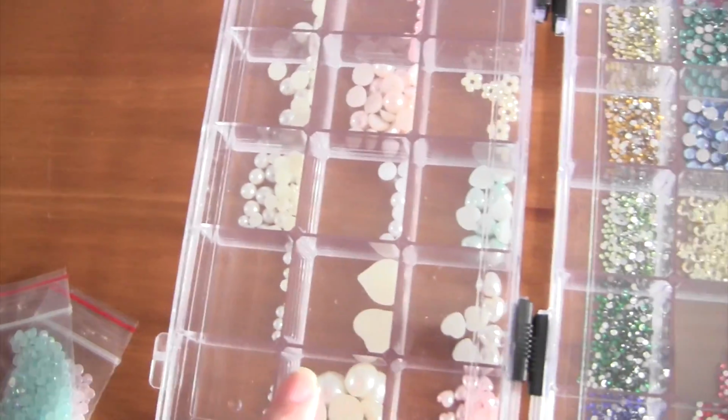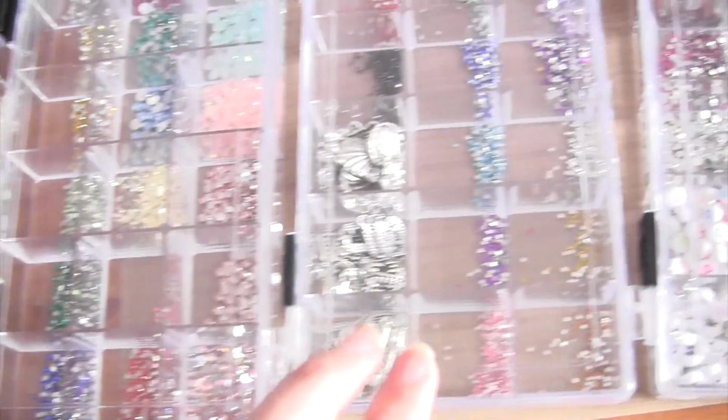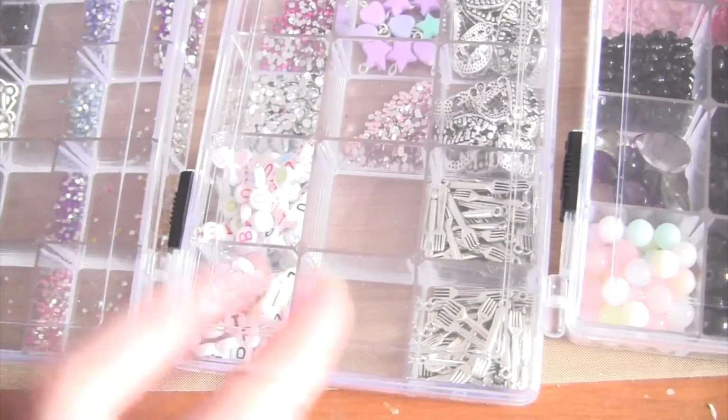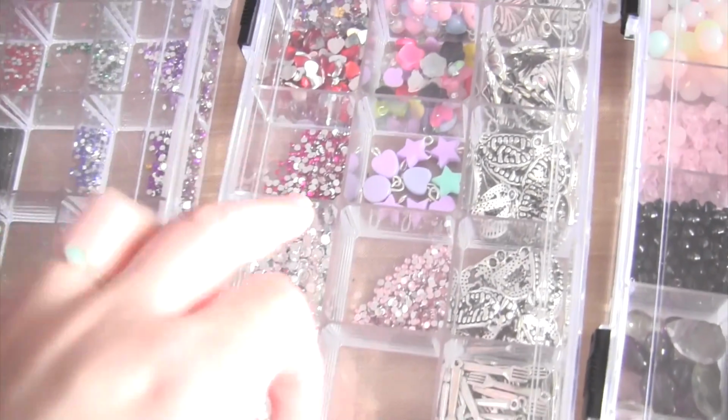But yeah, so I just have pearls in this one, rhinestones in this one, tiny rhinestones and some charms in this one. This one's a bit of an odd one, charm beads, rhinestones and other such things. And then this one is beads.